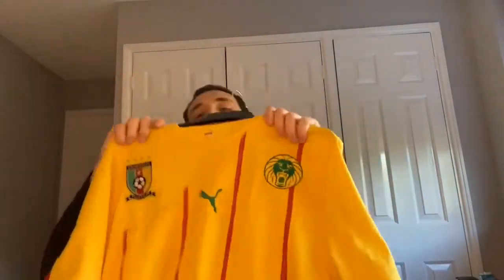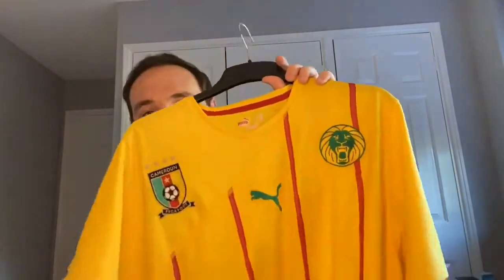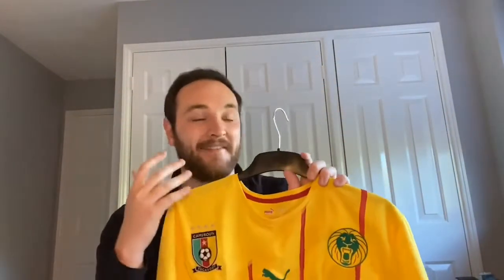Right, so to start off, it's Cameroon away shirt 2009-2010. This is in a men's XL. I love this top. I really want to keep it. Mrs. is having none of it. She likes the football shirts that I buy. She hates this one. She absolutely despises it.